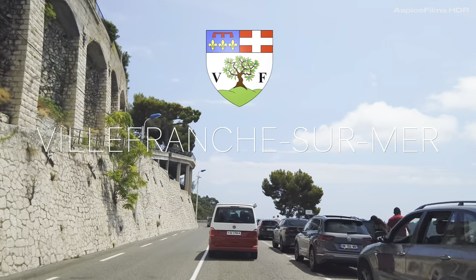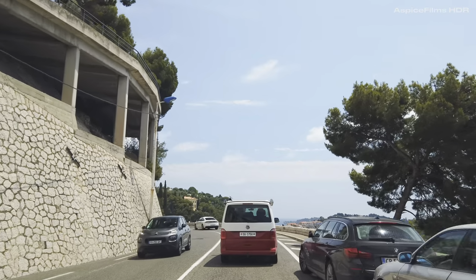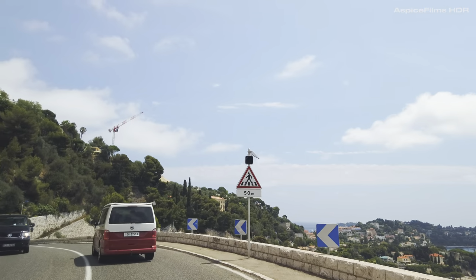A resort town in the Alpes-Maritimes department in the Provence-Alpes-Côte d'Azur region on the French Riviera, and is located southwest of the Principality of Monaco, which is just west of the French-Italian border.